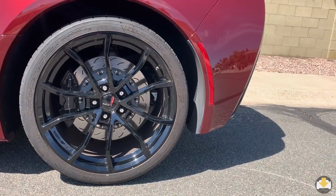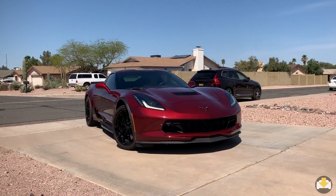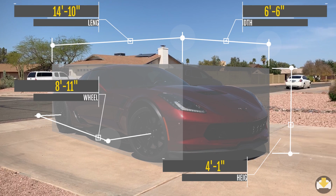There's 19-inch wheels with run-flat tires and Brembo brakes. And that red color just looks stunning.